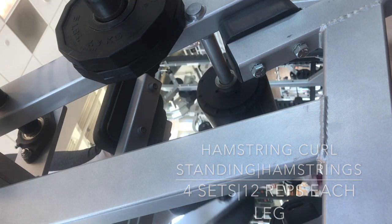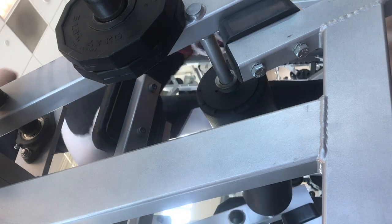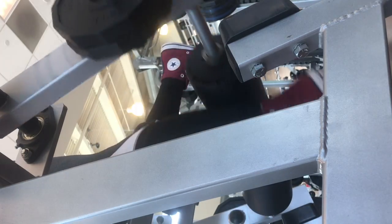And then to finish it off, I did some more hamstring curls on the standing machine, and this is where you kind of lean over on the pad, and I did the 4 sets, about 12 reps on each side with 15-pound plates.